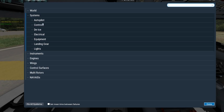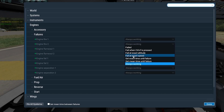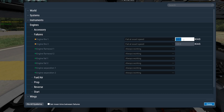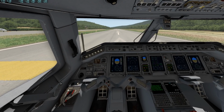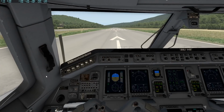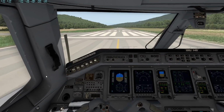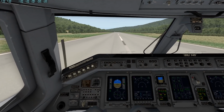Let's go ahead and have both engines die. Let's go. There we go. Fail at exact speed of 100 knots. How about that? That's a fair amount. This will be an even tougher challenge, but let's just see if this plane can handle it. It does accelerate quite quickly, so there may be hope. Let's get the flaps ready and all that stuff as well, so that we can perfectly fly off, which we are probably not going to do. But we're going to see that later on.